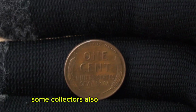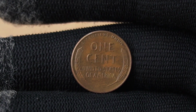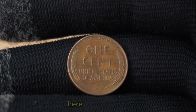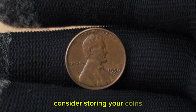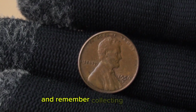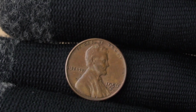Some collectors also seek out coins with full wheat lines or certain toning patterns. If you're interested in starting a collection or adding this penny to your existing one, here are a few tips. Always buy from reputable dealers or sources to ensure authenticity. Consider storing your coins in protective holders to maintain their condition.